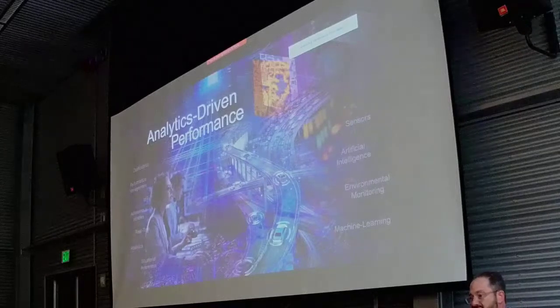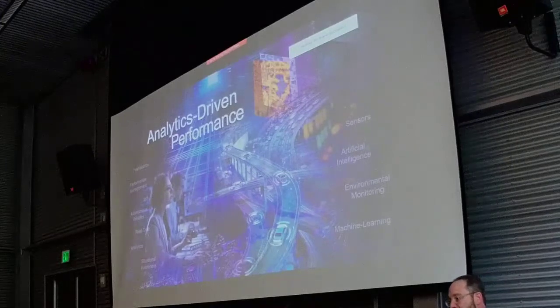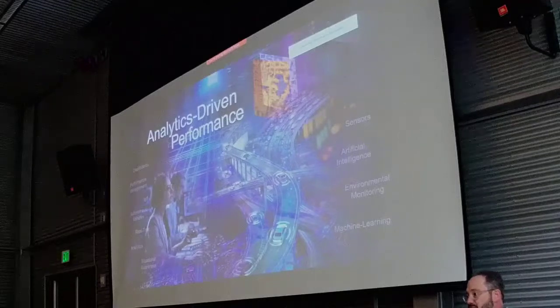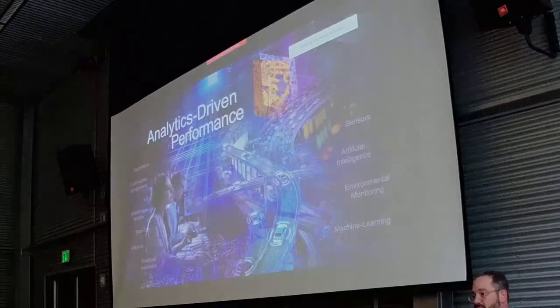So we're working with some agencies that are putting cameras on their vehicles. They're driving them around. They're then getting the artificial intelligence to look at every single photo, and it can pull out where the cracks and the potholes are and automatically tell you very, very quickly.